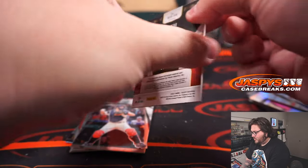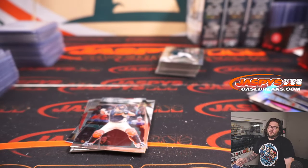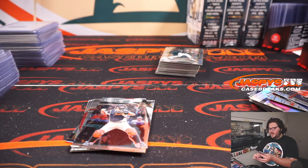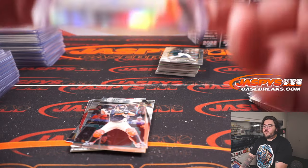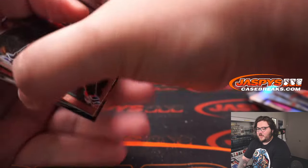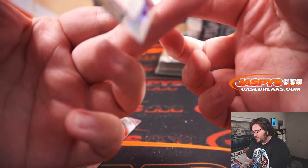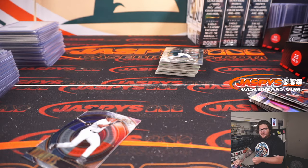Seth Beer, another one for the D-backs. RPA out of 99. Quake. Speaking of Quake, because it always makes me think of Quake and Unreal Tournament, G4 is bringing back Arena. That was the thing back in the day. 30 of 99 on the Seth Beer RPA. Jonathan India signatures for the Reds, the reigning NL Rookie of the Year. Out of 199 Cincinnati Reds, Dennis Foley.